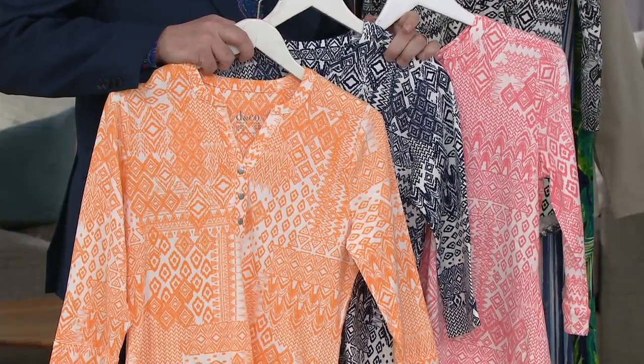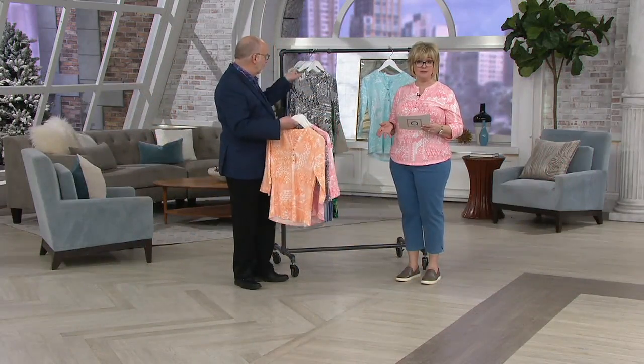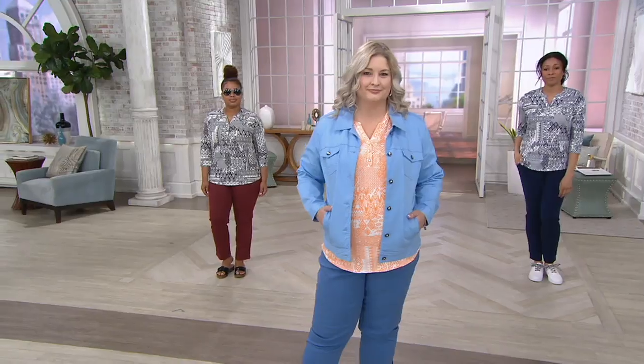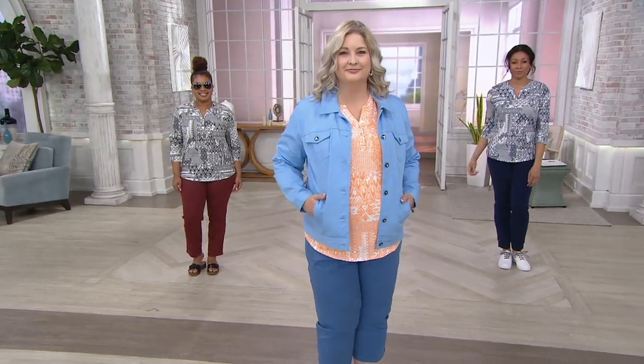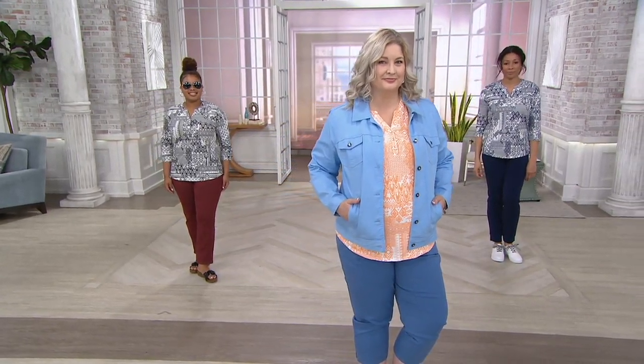So remember, this is machine wash, tumble dry. This has that great textured knit, which is 96% cotton and 4% spandex. The measurement on this, as you're looking at the girls, starts at 26 and a half and then goes up to 32 and a half in the 3X, depending on the size that you choose.